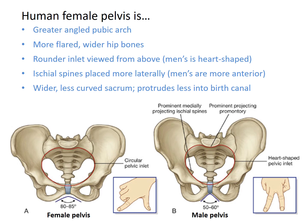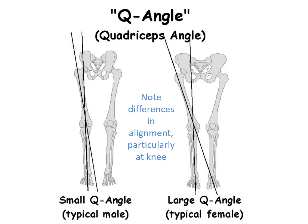The trade-off is that it makes our walking efficiency less efficient. Hence the sashaying from side to side. Here's another way to look at it. This is called the Q angle. You can notice the differences in alignment, particularly at the knee. So the male is on the left, the female is on the right. Due to our wider hip dimensions, women have a wider Q angle where the femur meets the knee. And this causes all sorts of risks of sports injury, unfortunately, in girls and in women.